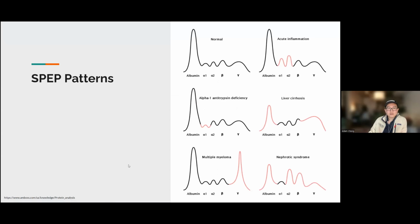Now, thank you guys for participating in the last three examples. The main takeaway I wanted you to have is not necessarily diagnosing patient diseases based on SPEPs, but that SPEP patterns can tell you a lot about the underlying condition. We didn't go through all of these, but depending on the pattern of elevation in the alpha-1, alpha-2, beta, gamma components, you can have a lot of associated diseases. For the rest of this talk, we're going to focus on what we most associate with an abnormal SPEP, which is MGUS and multiple myeloma and other monoclonal gammopathies.